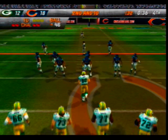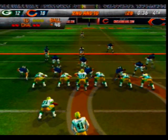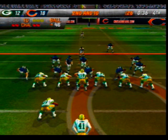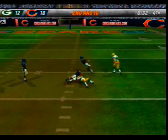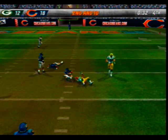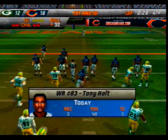Ball on the 46-yard line. It's on! Chicago goes with a four-man front. Dropping back. Gets rid of it. Behind him, and he has it. Monroe is there on the stop at the 32. They'll call this play at the line of scrimmage.